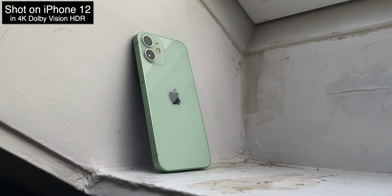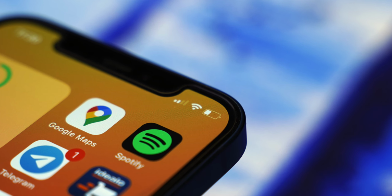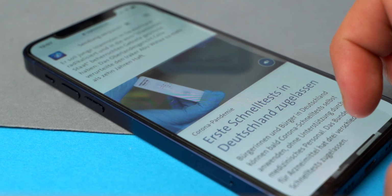Using the camera definitely takes a toll on the battery. Luckily though, iPhone 12's battery life is very impressive. It only has a less than 3000 mAh battery capacity, but it lasts and lasts. I've done quite a few battery tests and the iPhone pretty much always won. Now it only has a 60 Hz panel while the others usually run at high refresh rates.